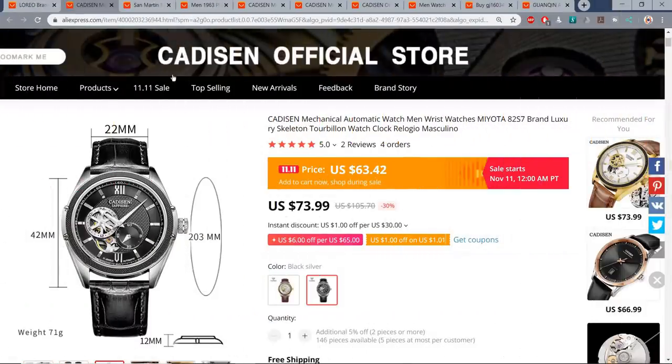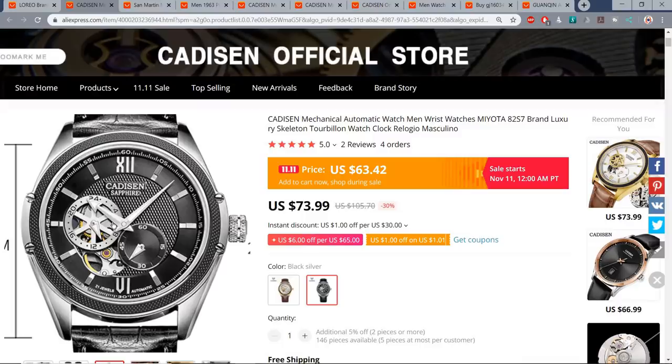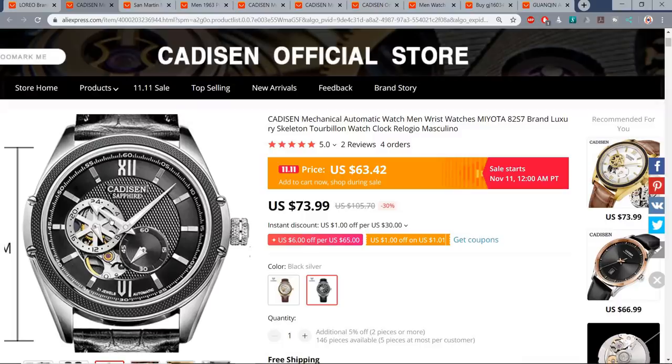At number 6 from the Cadisen official store, the first of three Cadisens on the list today, very much a brand that I have come to know and respect over the last couple of years. Some well-priced but well-made watches. This is a brand new model of theirs. I thought I may as well pick it up for $63.42.